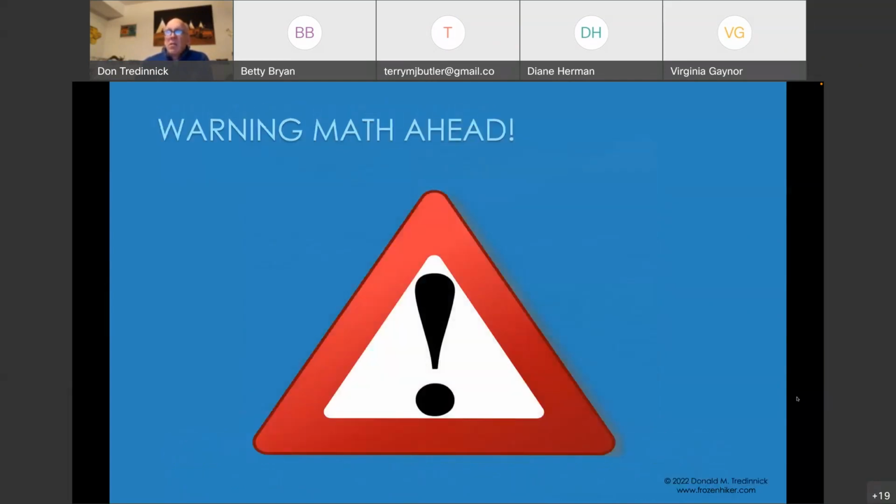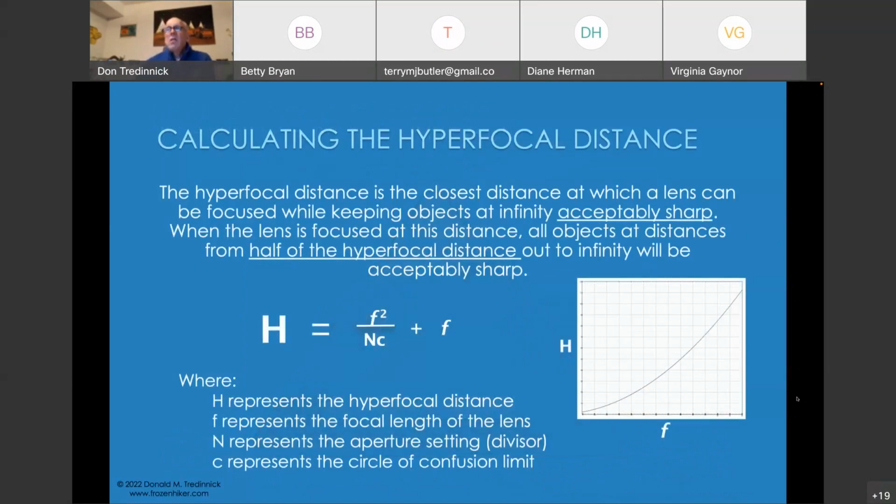And so just a warning, a little bit of math ahead just to kind of explain it. There's a little formula I have, you could just kind of do in your head, just to understand where the hyperfocal point is. Not really, but the whole point of having this formula here is to just show what are the things that affect where this point is. And it really comes down to two things that we have control over: the focal length of the lens and the aperture setting.